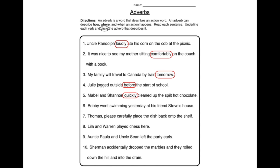Bobby went swimming yesterday at his friend Steve's house. So, where is our verb? Went swimming. That would be our verb, swimming. And we need to think about how, where, and when this action happened. So if we think about those three, we should be able to figure out that yesterday is describing when our action happened. Bobby went swimming yesterday at his friend Steve's house. Let's move on to the next one.